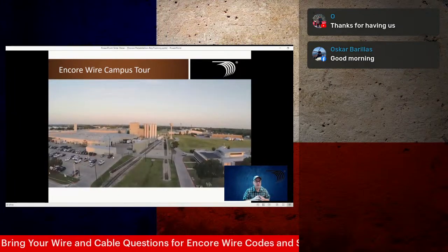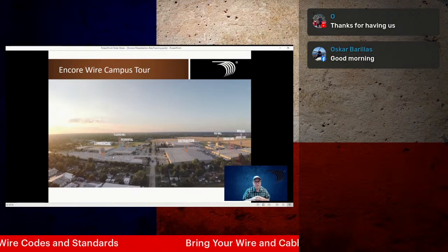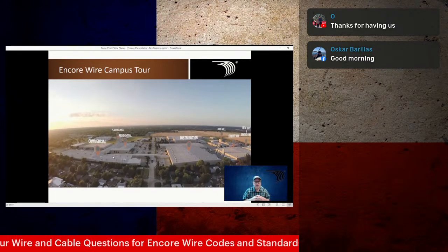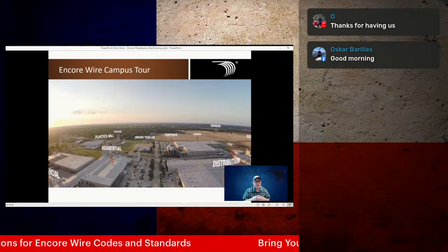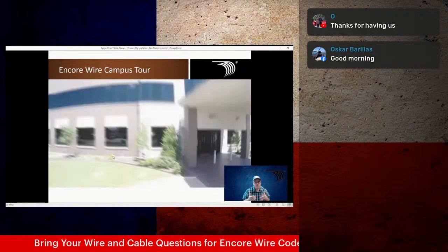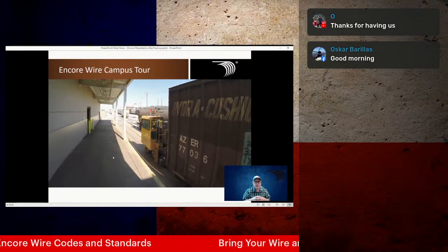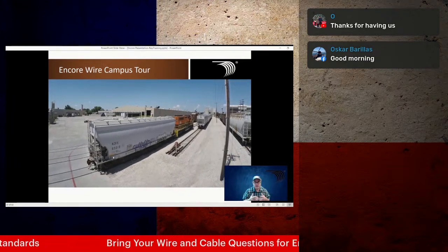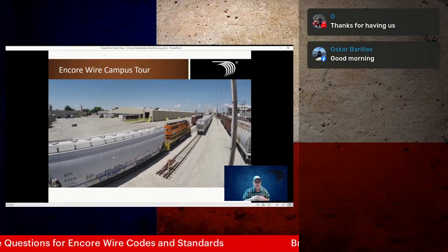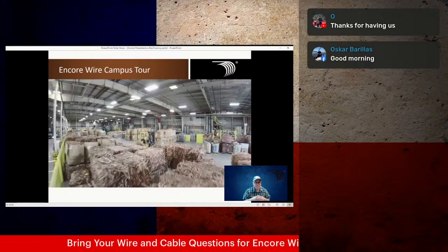So this is our campus. It gives you an overview of Encore Wire's campus, all on one property, located here in McKinney, Texas. And you'll see we have different plants for different production. There's our corporate office. That's where I'm at. And there's our train tracks that bring in our cathode and our plastics and some of the different things that we need for production. There's our recycling plant as well.